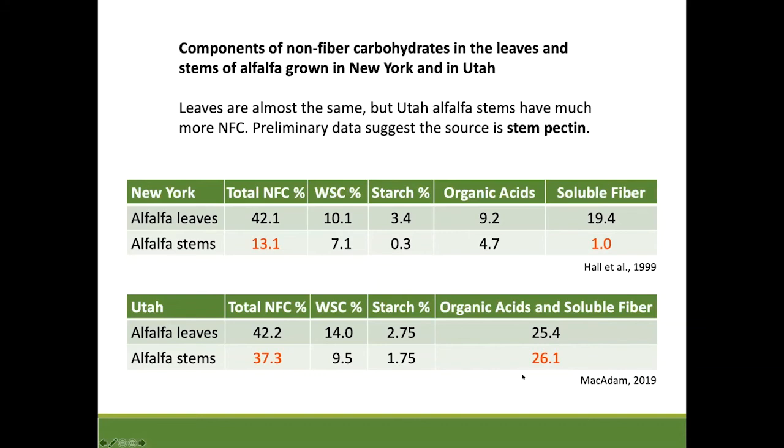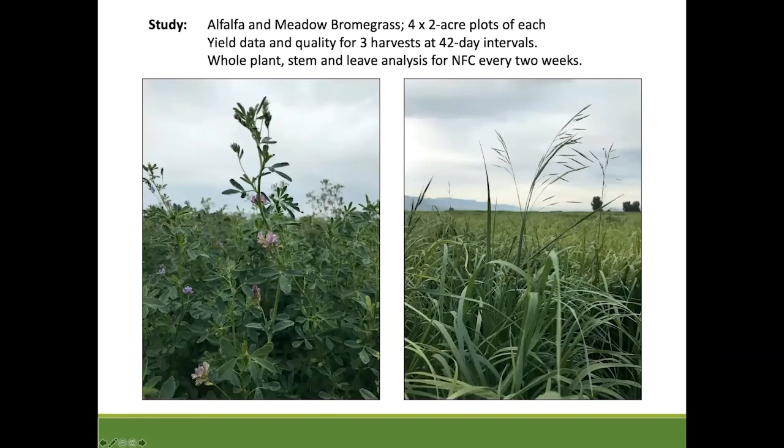We have plots at Lewiston that are 2 acres each, and we have 4 of those for alfalfa and 4 for meadow brome grass, and we're looking at the yield and the quality. There are 3 harvests taken at 42-day intervals, but in between, every 2 weeks, we're looking at whole plant, stem, and leaf analysis of the non-fiber carbohydrates in those plants.